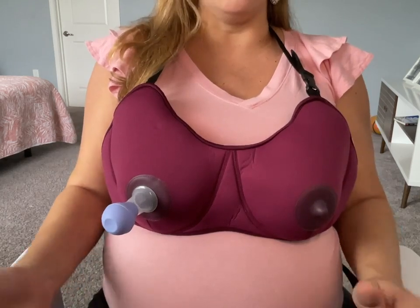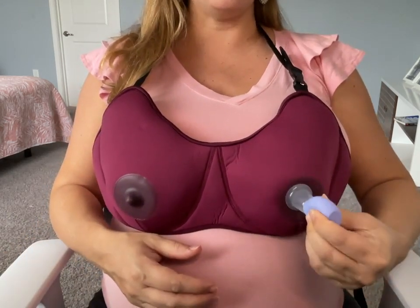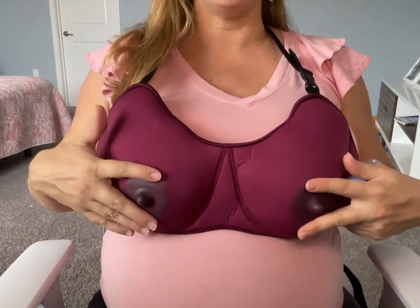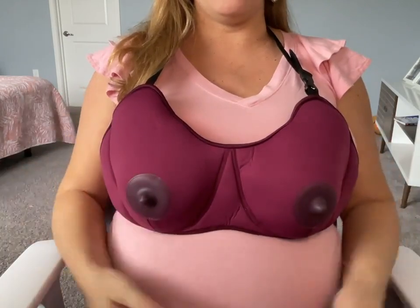If you can handle it, you can leave it for 5, and then you turn and do the same thing on the other nipple. This will help with this elasticity of your skin and also prepare against any trauma that can occur if you don't do that.